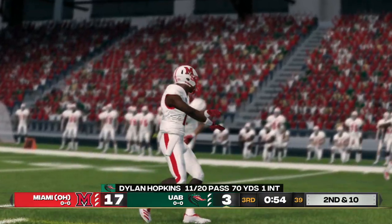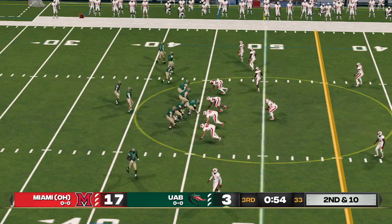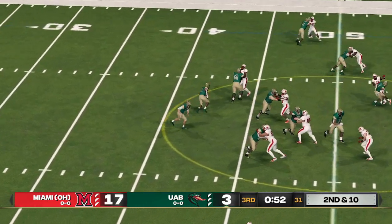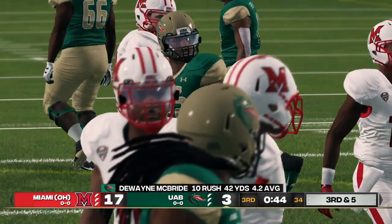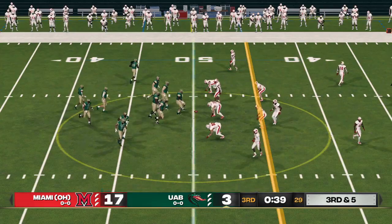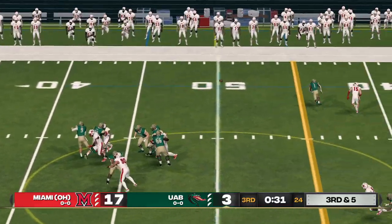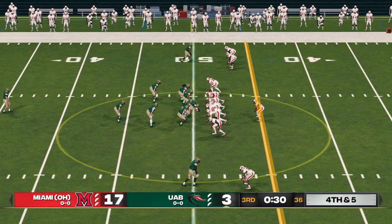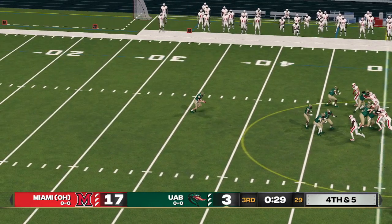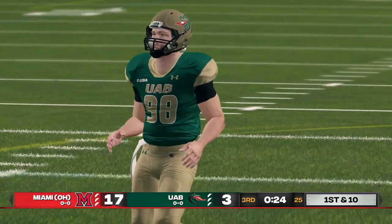Fires that quickly, incomplete. Run up the middle. Third down again. Man left, man left. Fourth down. Here we go. Zips it to the tailback, incomplete. Right now, he wants to get this kick away and change field position. So this one goes into the end zone, and that'll be a touchback.